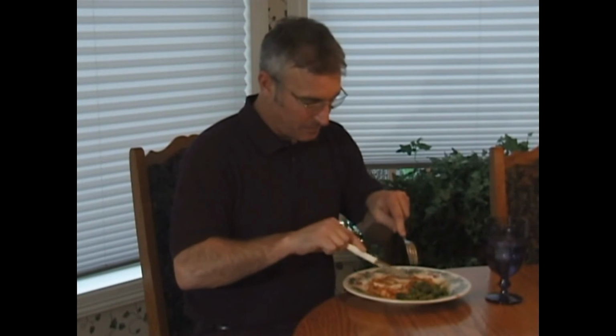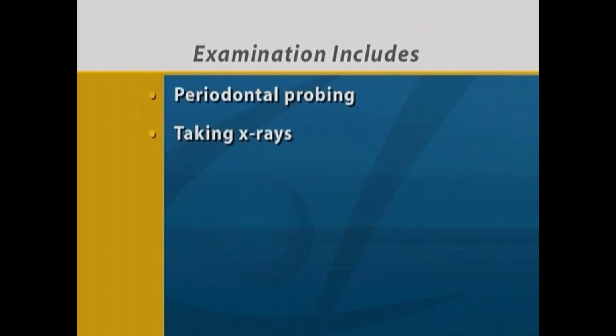It is also possible to have no noticeable symptoms. In fact, most people who have periodontal disease aren't even aware of it. Because of this, we perform a thorough examination with a periodontal probe and X-rays.